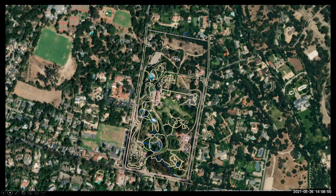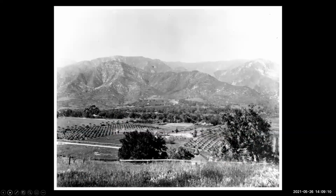Lotusland is in Montecito, which has most recently become newly famous because of Prince Harry and Meghan Markle moving here, a wealthy neighborhood within Santa Barbara. This is the outline of Lotusland. It's a 37-acre historic estate and public botanic garden.